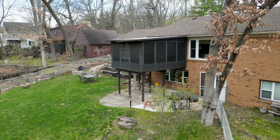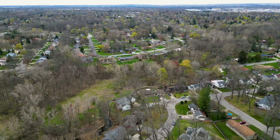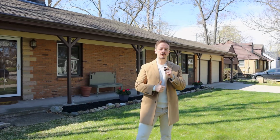and fencing. Set on a low-traffic street, you are minutes from Ken-O-Sha Park, Plaster Creek Trail, local schools, and just a short drive to downtown Grand Rapids. If you're after a move-in ready home with character and convenience, this is it.